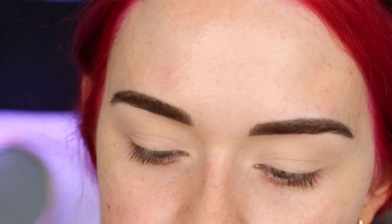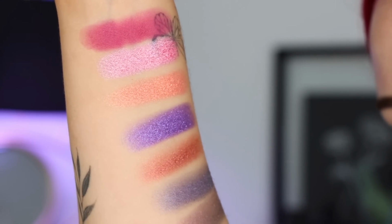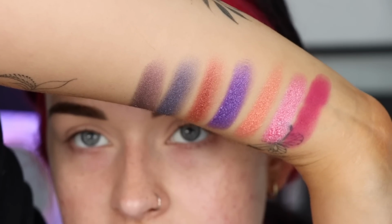See, whenever I'm trying to figure out an eyeshadow look, I like to swatch the shades on my arm and just kind of see how the shades go together. And that's how I figure out what I want to do. So like right now, I should have swatched on my other arm because I can't fucking see this. I need to get better at swatching.